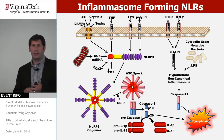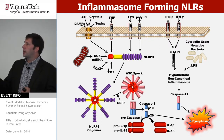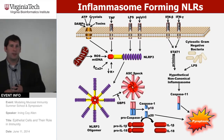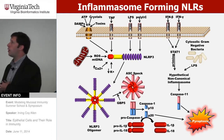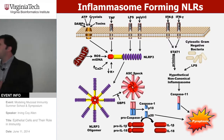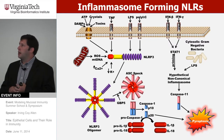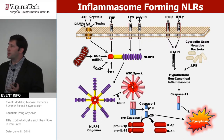We'll talk a little bit about that also as we move forward. Now, in addition to what's known as the canonical inflammasome activation shown here, we also have activation known as the non-canonical inflammasome, which is driven by caspase 11. This is a very new hot field in the inflammasome world. We are working on caspase 11 now. We just recently submitted a manuscript for caspase 11. This is very interesting work.